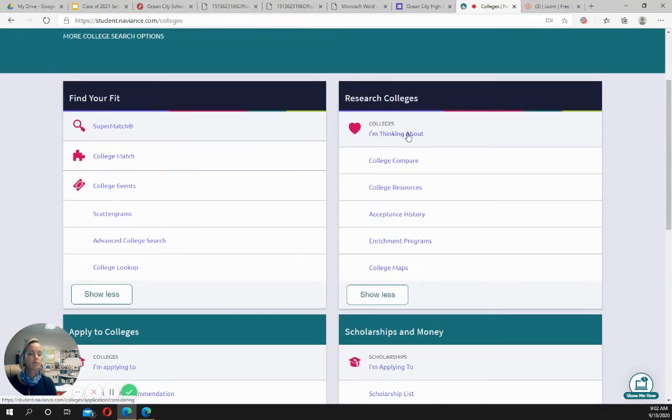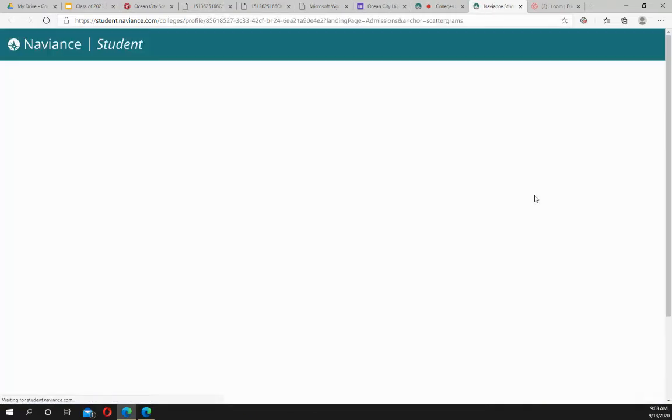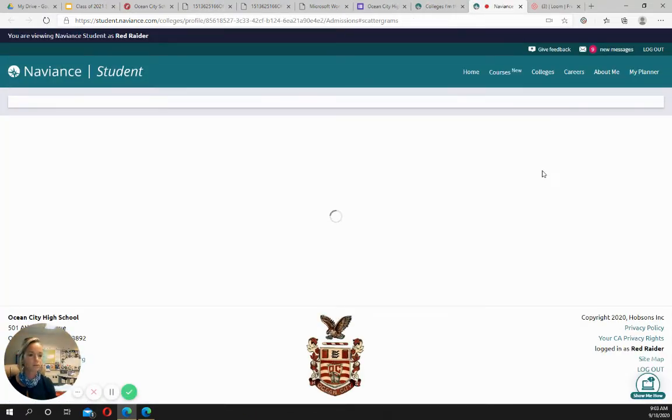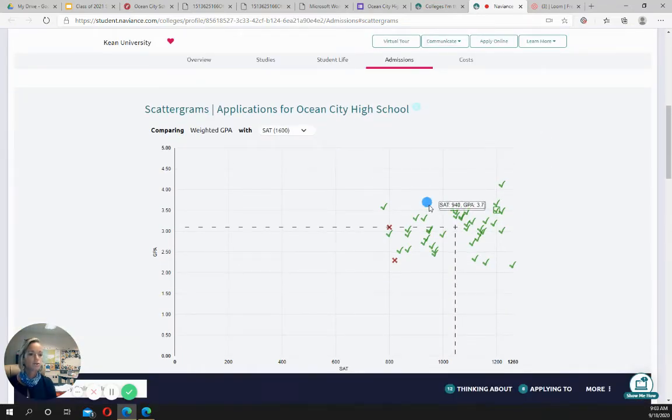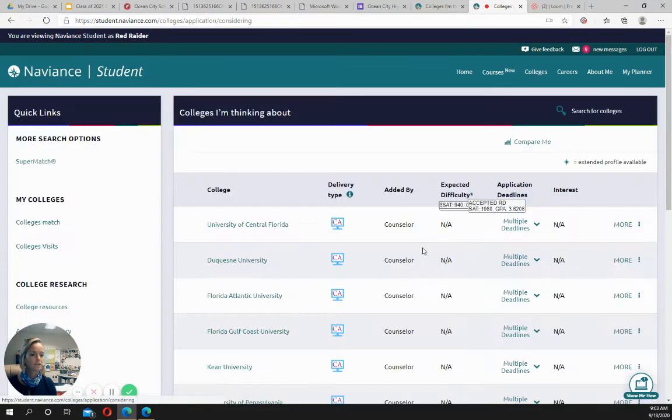Also, you can see we're asking you to try to get your list down to 6 to 8 colleges that you're planning on applying to. Now, when I click on this colleges I'm thinking about, just as a reminder, the scattergrams are a very valuable tool for our students and our families to try to figure out whether or not they should apply to that particular college or university. As you can see here, Kane University for Red Raider is a really good fit. He is above the average for GPA as well as SAT scores. We're hopeful that he gets some scholarship money there. So that would be a particular school where, number one, we're pretty confident that he's going to get accepted, and number two, hopefully he gets some scholarship money.